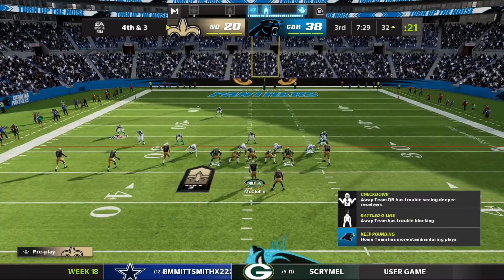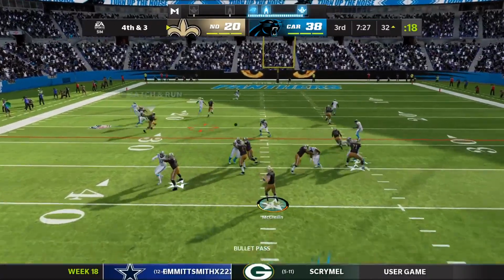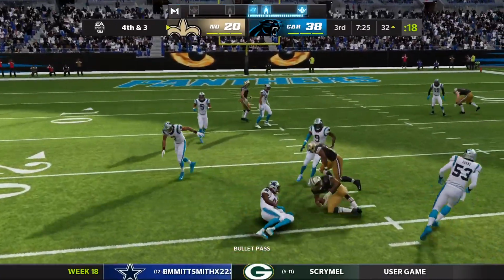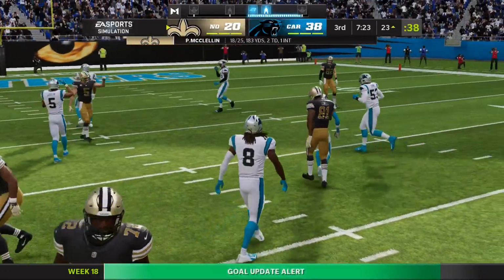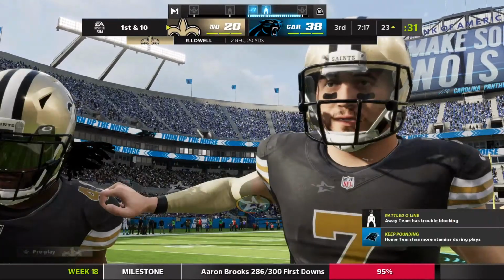Still just the third quarter, but they've got to make something happen. I think they know that. They're going for it on 4th. And he comes back with one complete. And he's going to get the first down as they bring him down at the 23.